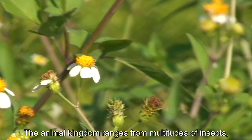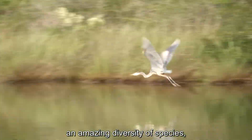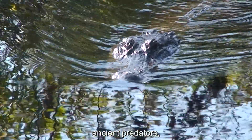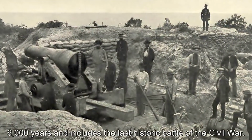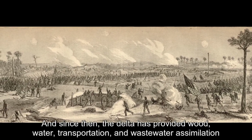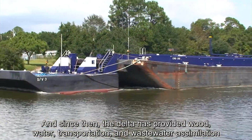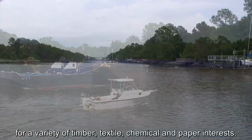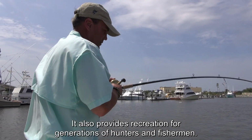The animal kingdom ranges from multitudes of insects, an amazing diversity of species, ancient predators, and a history of human occupation that reaches back probably 6,000 years and includes the last historic battle of the Civil War. And since then, the Delta has provided wood, water, transportation, and wastewater assimilation for a variety of timber, textile, chemical, and paper interests. It also provides recreation for generations of hunters and fishermen.